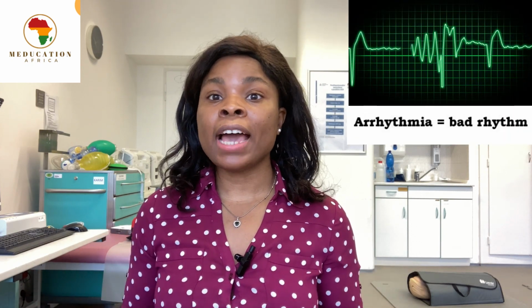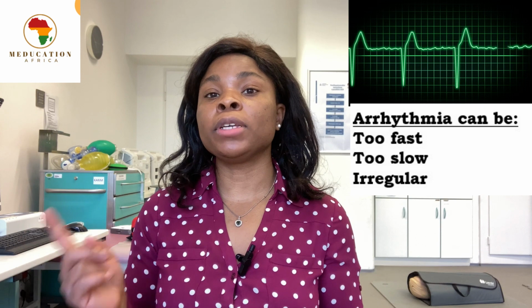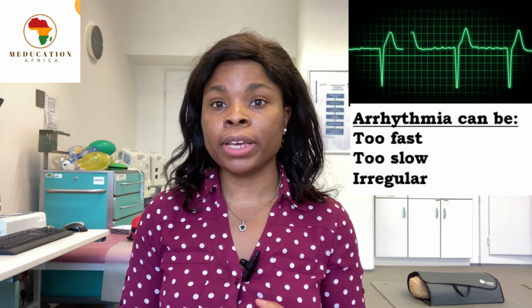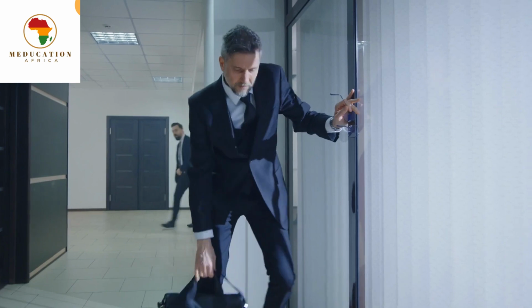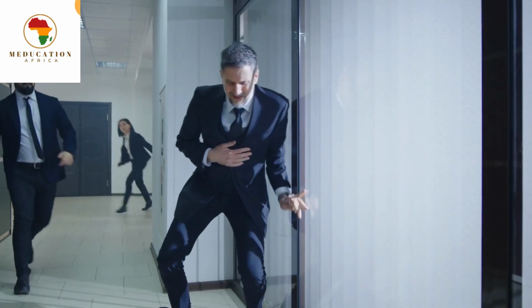Now, when the normal rhythm of the heart is disrupted, it leads to an arrhythmia. An arrhythmia means like a bad rhythm. The bad rhythm can either be too fast, or it can be too slow, or it can be irregular. And when there's an arrhythmia in the heart, it can lead to cardiac arrest. So basically, this bad rhythm can cause the heart to stop pumping like it should.